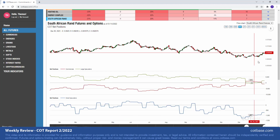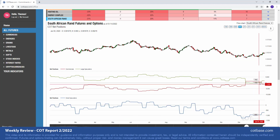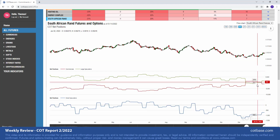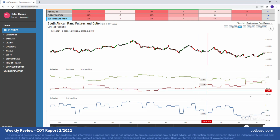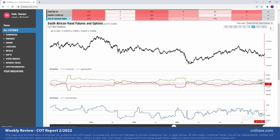South African Rand, that's going to be the next market. 21% change in commercials positions. You can see the magnitude of that change size. Again, this is a bearish COT change signal, a bit larger than average, and suggesting some weakness coming in the next few days. Now, moving on to the 5 years chart, let's see if there's an extreme to talk about.